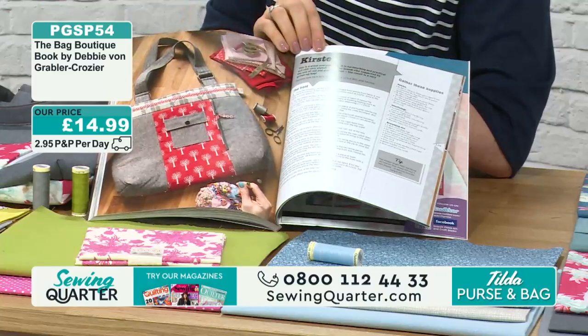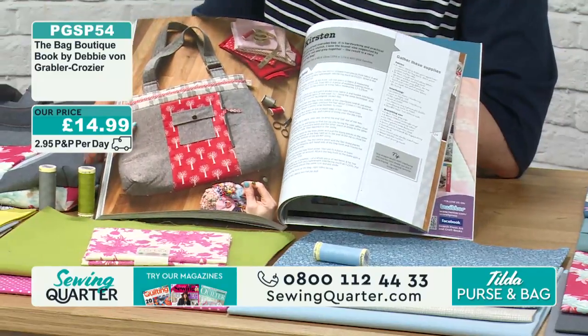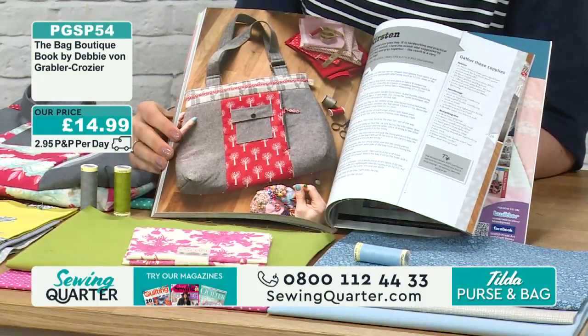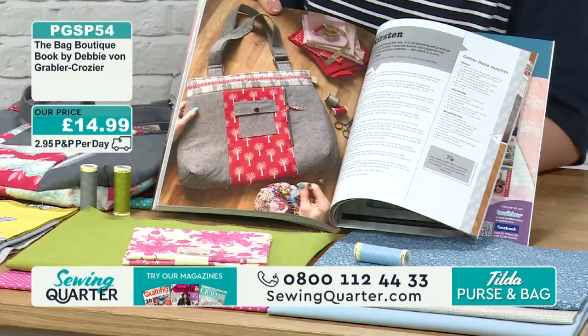There it is. So, Kirsten, this is the bag that Victoria made on Tuesday. So if you want to go back, you can watch on YouTube. But we've got two bundles to make this bag this morning. And I have got the actual one here to show you.